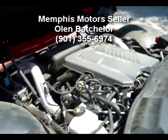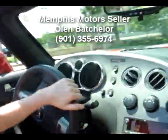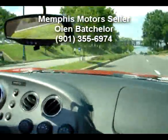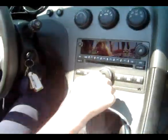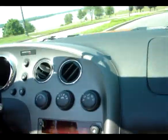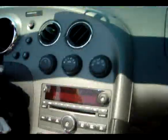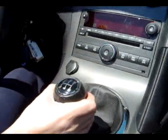Let's take her for a spin. All right, we're taking off. Yoo-hoo! And it is running great, faster they say than a Porsche Boxster. Of course, we got the 5-speed manual transmission there.